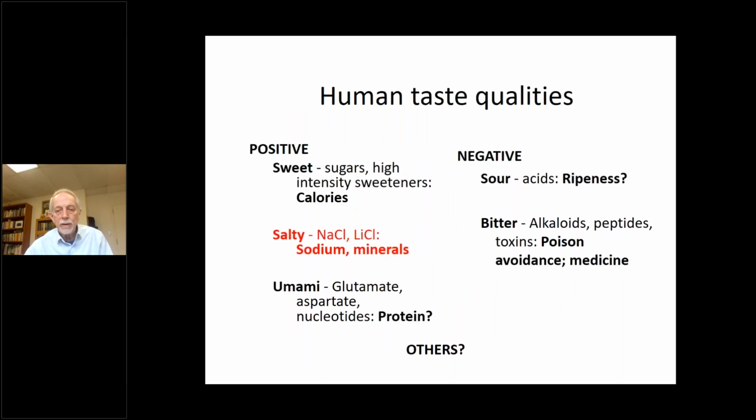So I start with the human taste qualities. And these qualities go back thousands of years, and there's a strong agreement that there are 5 primary taste qualities: sweet, salty, umami, sour, and bitter, and that they're there through evolution to solve really important issues of consuming sufficient calories, sufficient protein, and avoiding bitter or toxic poisons. And so these are fundamental parts of our biology.